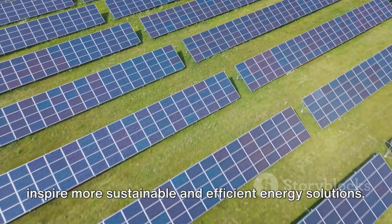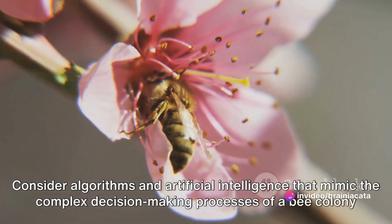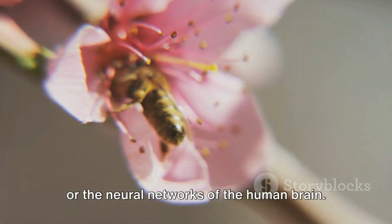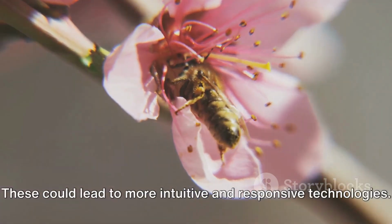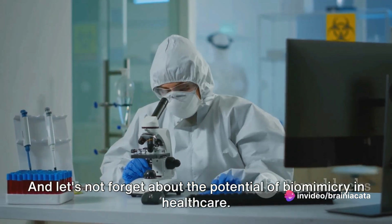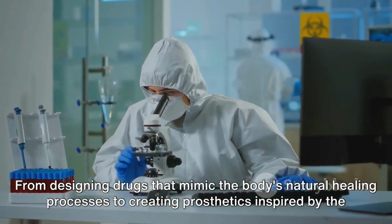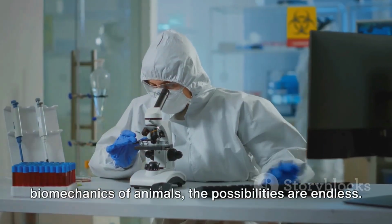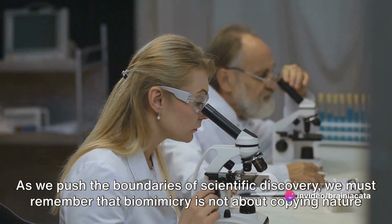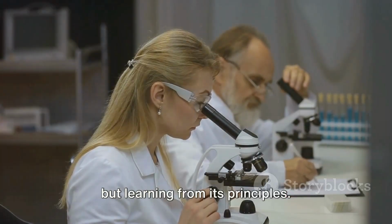Biomimicry is also making strides in the digital world. Consider algorithms and artificial intelligence that mimic the complex decision-making processes of a bee colony or the neural networks of the human brain. These could lead to more intuitive and responsive technologies. And let's not forget about the potential of biomimicry in healthcare. From designing drugs that mimic the body's natural healing processes to creating prosthetics inspired by the biomechanics of animals, the possibilities are endless. As we push the boundaries of scientific discovery, we must remember that biomimicry is not about copying nature, but learning from its principles.